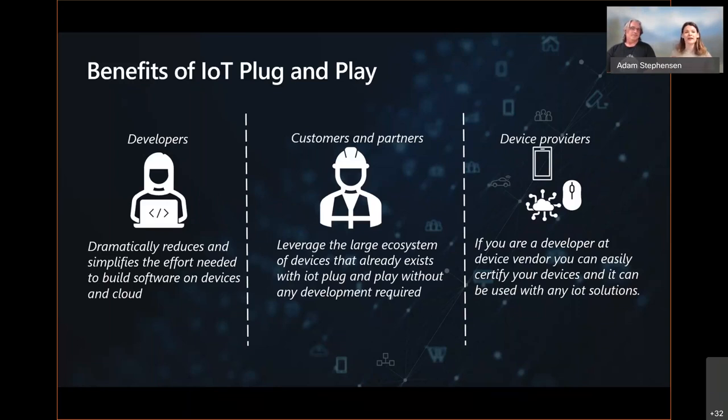For developers, it dramatically reduces and simplifies the effort needed to build software both for the devices and the cloud, because you don't have to be involved in each other's projects. If you're a customer or partner, you can leverage the large ecosystem of devices that already exists with IoT Plug and Play, and this is what Dan has done.